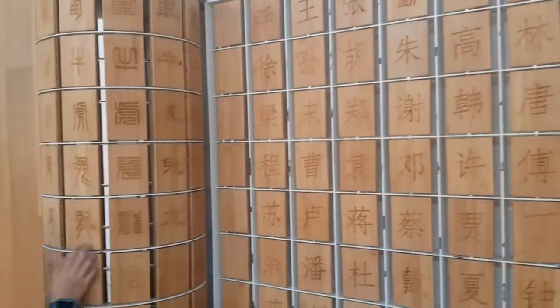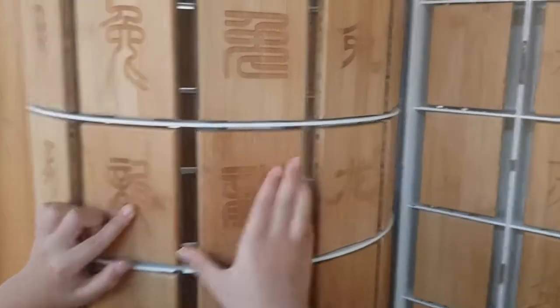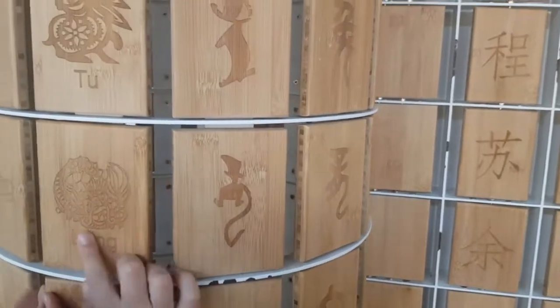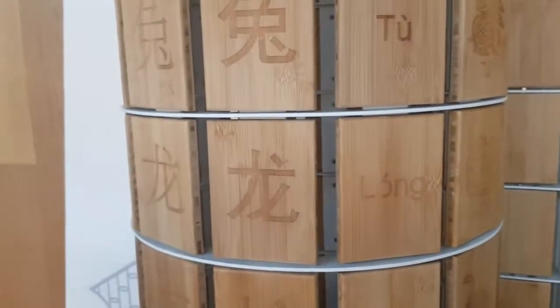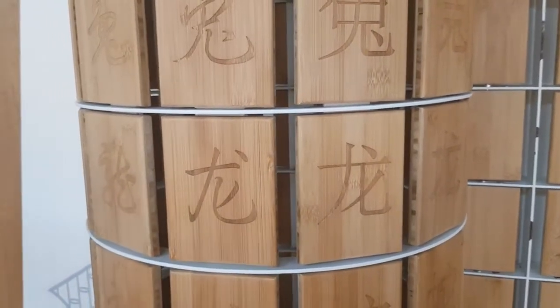Chinese characters. Yeah. Long. This is also long. This is also long. Yeah? Dragon, yeah. Oh, Long Ji Sun. Yeah, Long Ji Sun. Turn some more. Different types of dragon, oh.